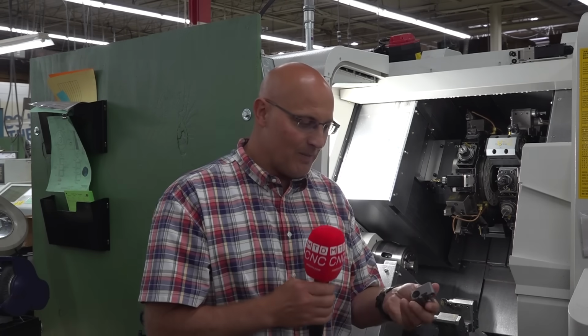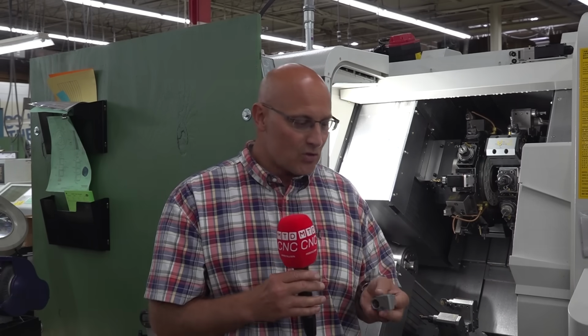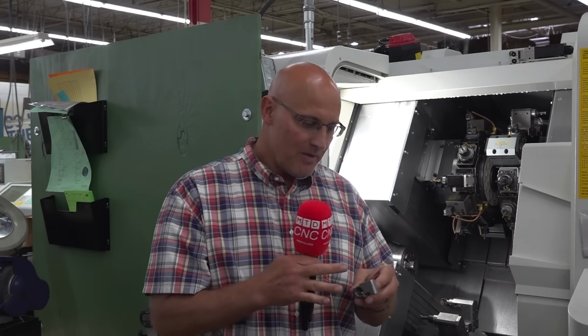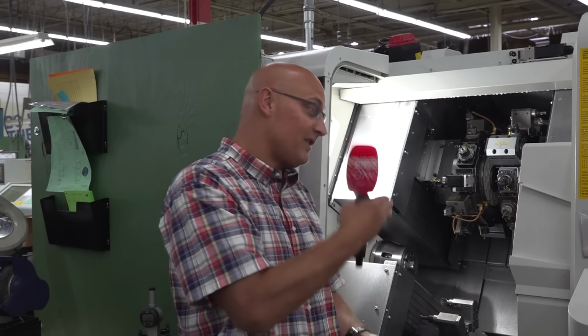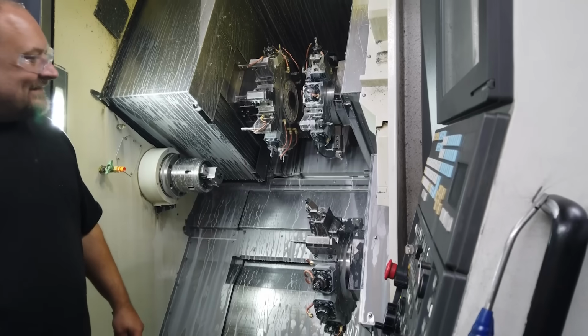Now, again, a lot of people would say, well, I could do this on three verticals, or three horizontals, or three robo-drills. I have about 30 robo-drills as well. Yes, that would, from a machining standpoint, be a cheaper way to go, because three robo-drills are obviously a lot cheaper than this machine. But then you have to take the part from fixture to fixture. There's stack-up issues, there's problems, there's loading.